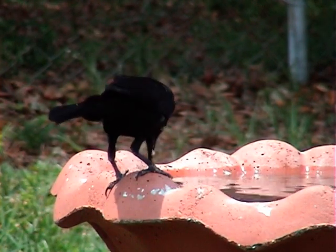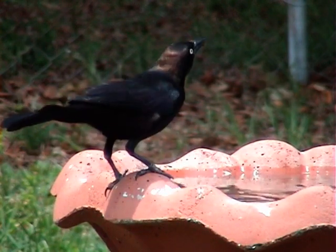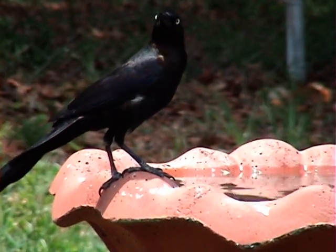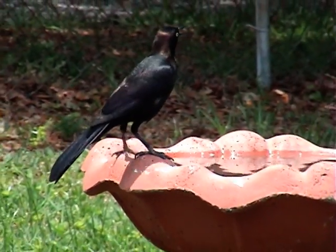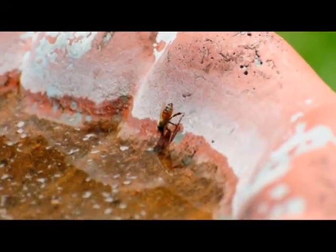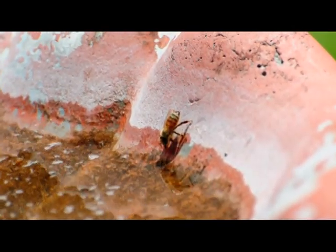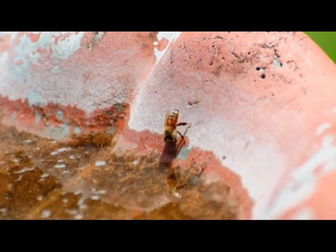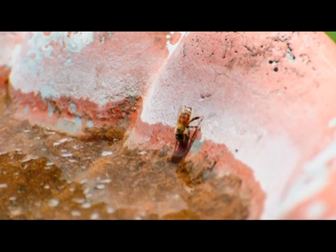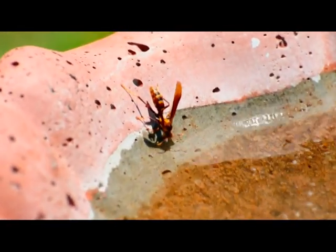A bird bath in your backyard does not just provide water for birds, but also many other creatures. A bird bath also provides water for insects, such as this honeybee. And also coming in for a drink is this paper wasp.